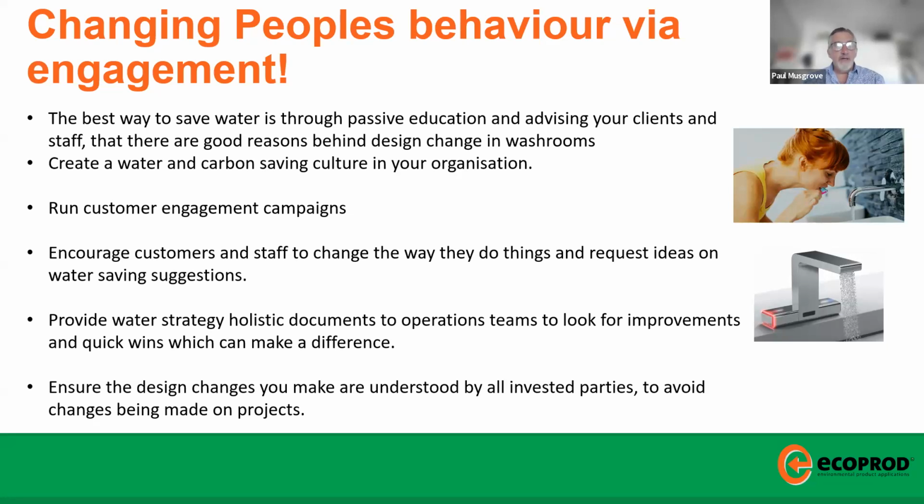But I think you also need to educate people. And the only way you can do that is by advising your clients that there's a different way of doing something, changing designs, and anything that happens in the marketplace. People don't like change. So it's got to be a soft change and engagement with customers to actually help them understand the principles of water and why it's important. At the end of the day, water is a utility, but it's the cheapest utility, and therefore it doesn't get the respect of other utilities.